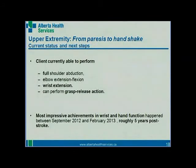I gave you an overview of what happened for rehabilitation. Right now, I can tell you that the client can do full shoulder abduction, elbow extension and flexion, wrist extension, and this we really work very intensively on since September 2012, and can do grasp and release action.